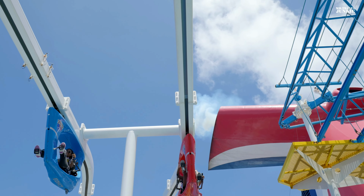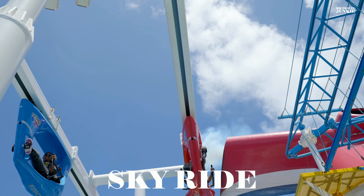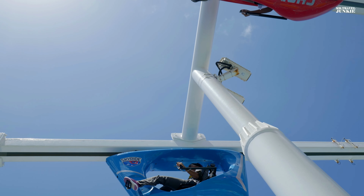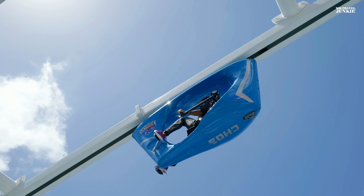Fam, this is the perfect time to check out the Sky Ride. This is a very popular ride on board this class of ship. It is free of charge, and the views from up here are amazing.